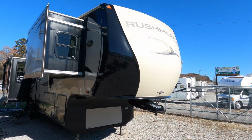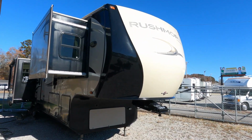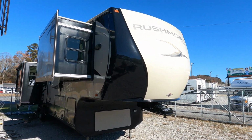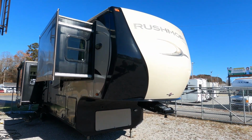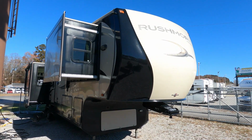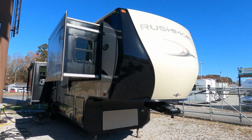So I figured let's do a fifth wheel. I hadn't reviewed one in a little bit. This is one that we just got in the other day. We had to order a couple things for it. It's in, so it's ready to go. This is a 2013 Crossroads Rushmore Jefferson.